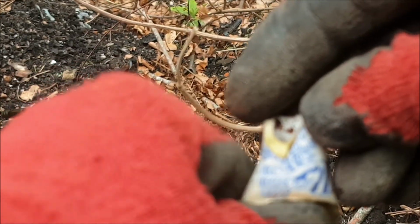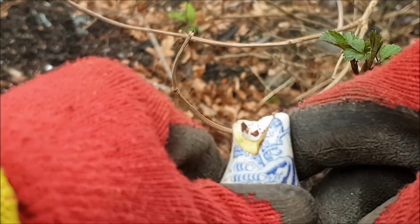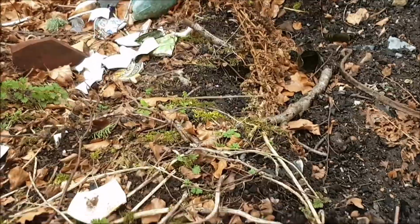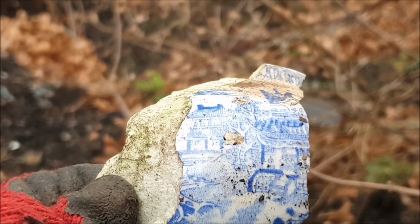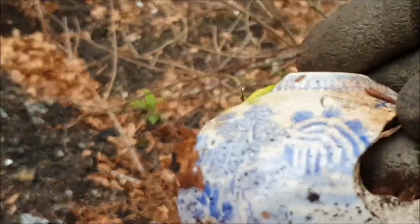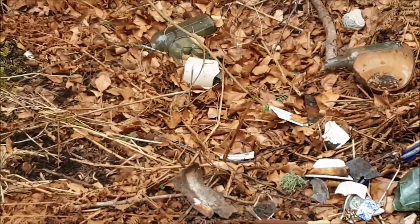Let's see if I can get that far enough away the camera can focus on it. There we go. I know you're struggling. There we go. That's neat. Whatever it was, that stuff's got things on it. Oh, it does actually. Let's have a look at this. So this is obviously part of the same thing. It looks like it was a teapot. And part of the scene there. Very nice. There we go.